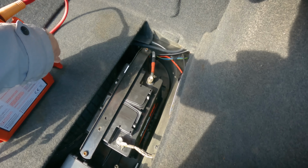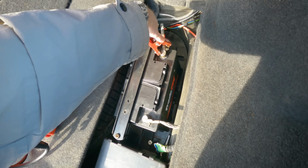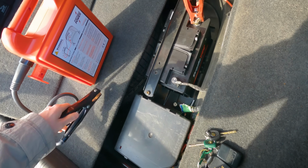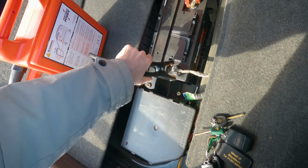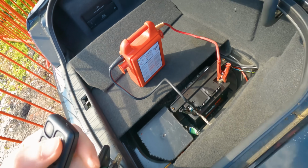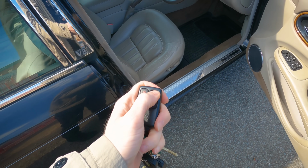I'm expecting the alarm to sound as soon as I hook up some power to it. Red to red. Ready for the alarm? Shield your ears. Nothing. The key fob batteries are flat as well.